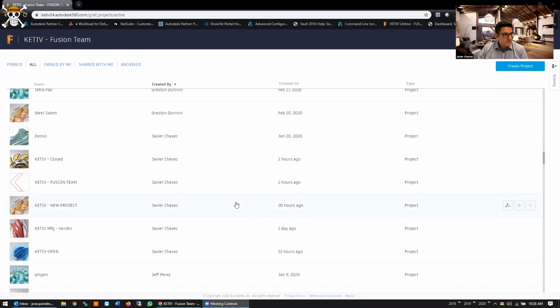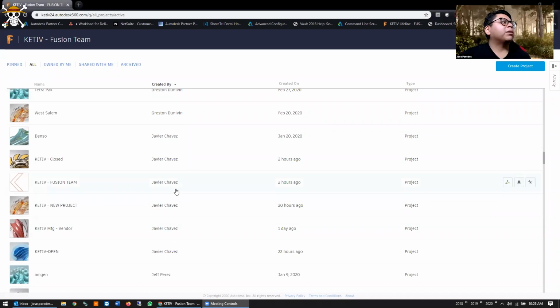Yep. So that's the first thing I want to point out here. We noticed that Javier had a KETIV secret project, which of course he had set to secret.